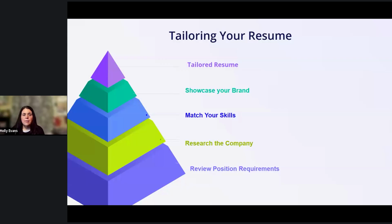Also, researching the company is going to come into play later if you do get an interview for a position. I was recently on a hiring committee, and one of the first questions we ask is, what do you know about this company? Why do you want to work for this company? 90% of the candidates didn't know much about the company they were applying for.